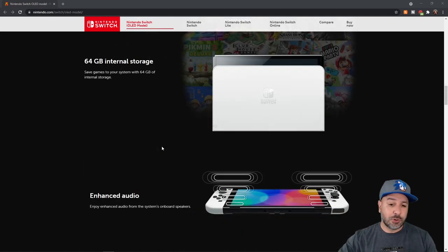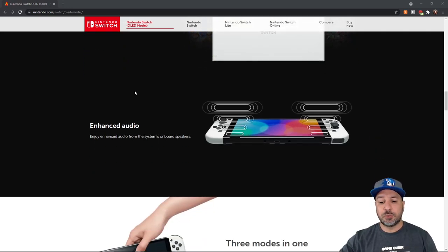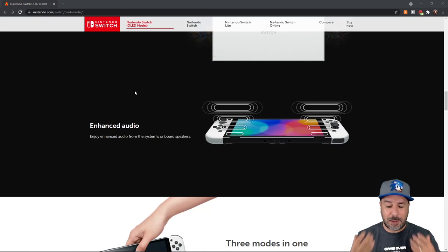Now, the internal storage we talked about a little earlier. I thought that it was one of the main points I wanted to bring up because to me, it is a very good change. And the last one we're getting, and I'm going to want to hear it to basically realize what's happening here.